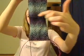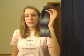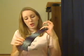You can see a little bit of a line where the dark came through. But honestly, from where people stand to look down at my feet, they're never going to see it. And I love how the Zauberball's knitting up in the Hermione's Everyday sock. It's got a great texture to it, and it's actually showing up pretty well.